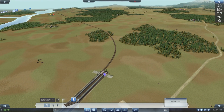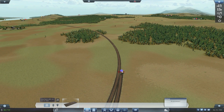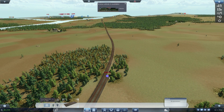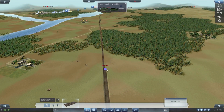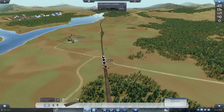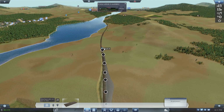Let's grab this guy right here. Why are you fighting me? You should just double up. Okay, there it goes. We have a new engine. The Atlantic. Wonderful. Might get some Atlantic stuff going on this side of the world.